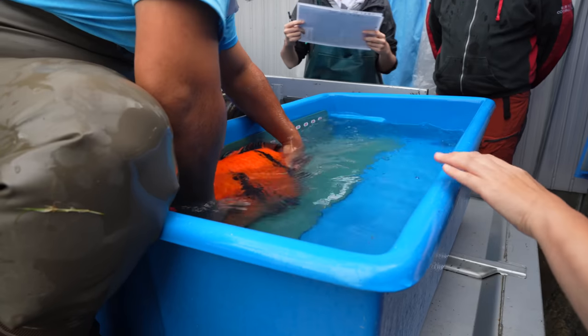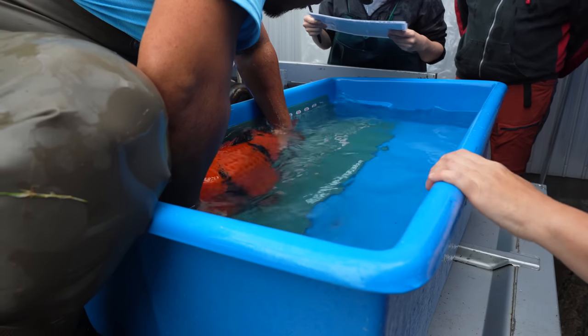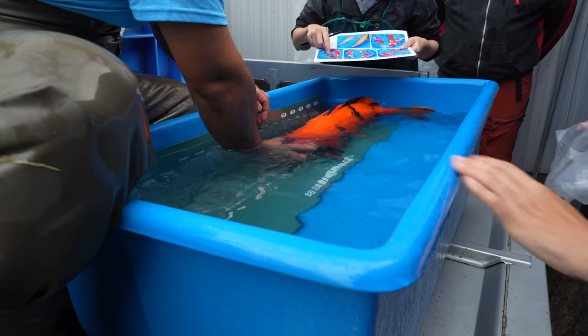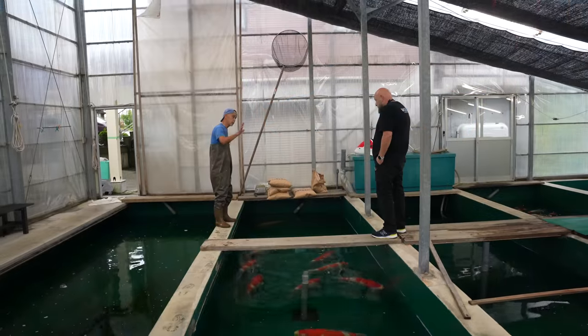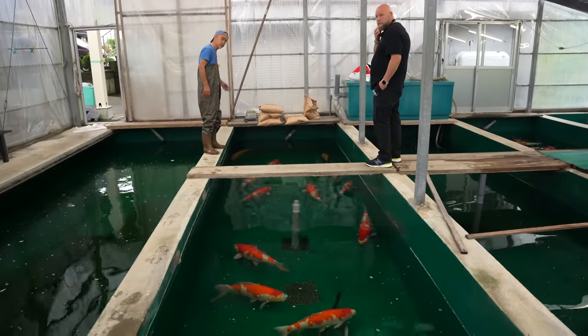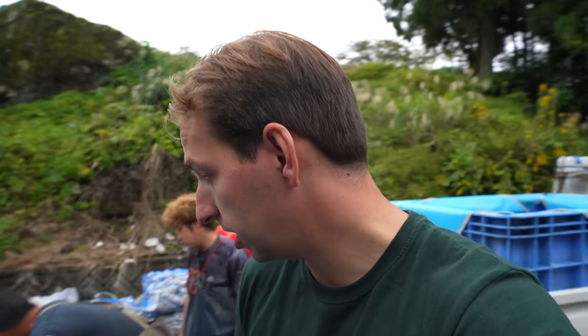That's a pity because he's arriving tomorrow. Yes, I wasn't planning to do a quick stop here at Maruhiro, but I saw they were unloading some very big koi. So it's fun to go inside, because yesterday when we were here, the pond wasn't filled yet. At first we have to say hello. Hi.